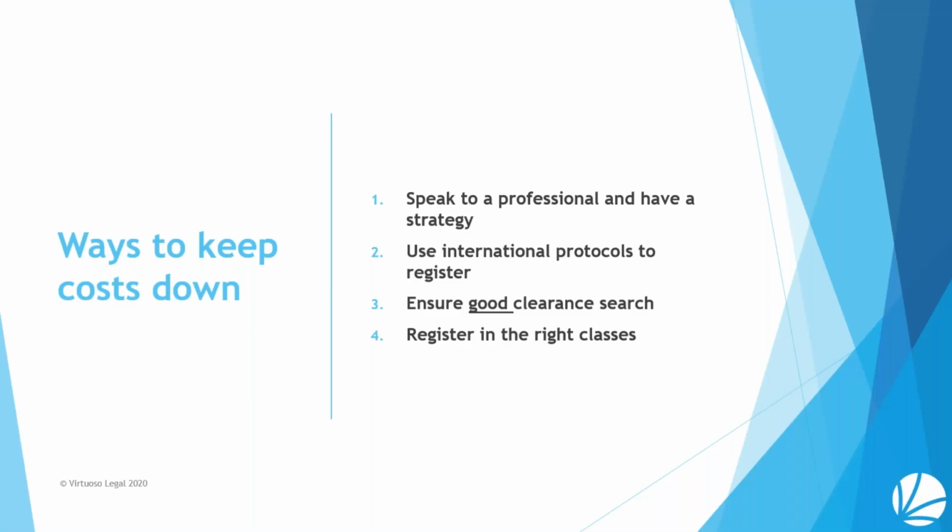So how to keep the costs down, because costs are something that's the elephant in the room, isn't it? Speak to a professional and have a strategy about it. And you need to speak to an expert, because lots of people will say, well, I will file your trademark, but they don't have the requisite expertise in actual fact to look at this from a bigger perspective and to look at your market globally. So they won't necessarily have the contacts to register it internationally. They won't be able to give you advice on how to get it internationally.